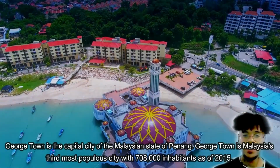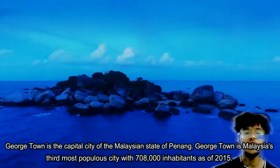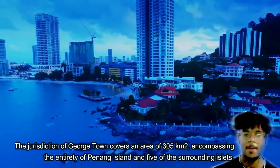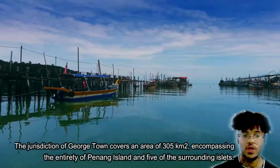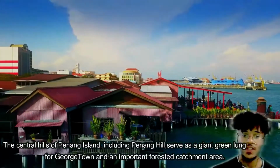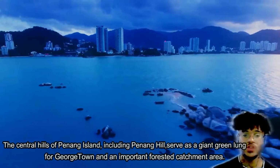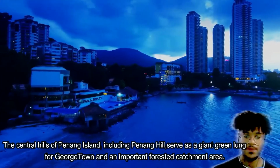Georgetown is the capital city of the Malaysian state of Penang, and Malaysia's third most populous city, with a population of 700,008 inhabitants as of 2015. The jurisdiction of Georgetown covers an area of 305 square kilometers, encompassing the entirety of Penang Island and 5 of the surrounding islands. The central hills of Penang Island, including Penang Hill, serve as a giant green lung for Georgetown and an important forested catchment area.